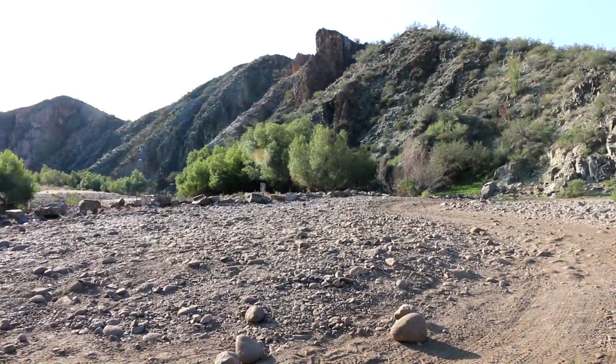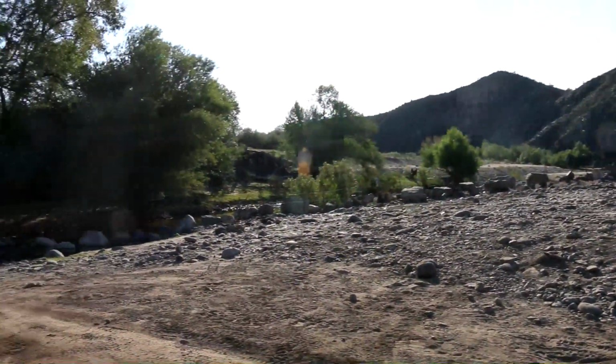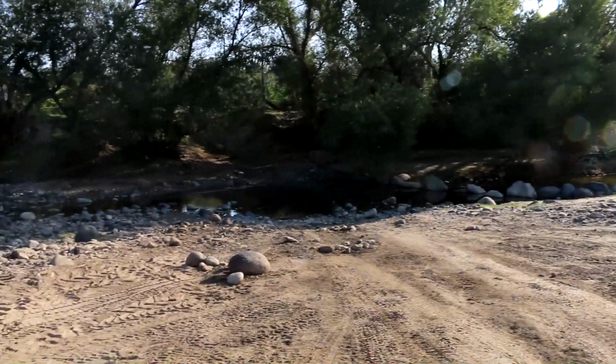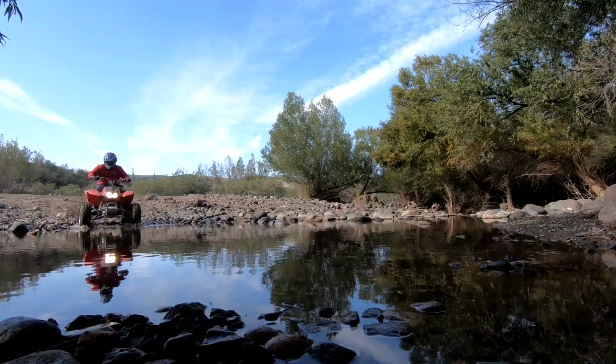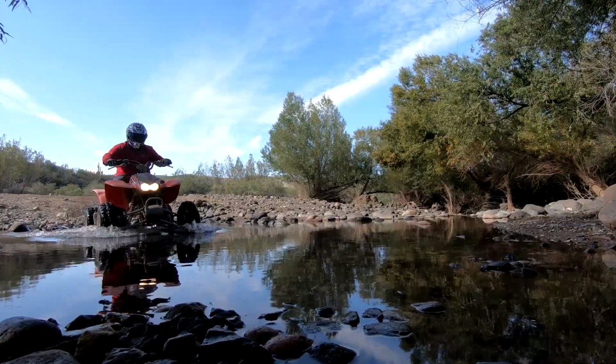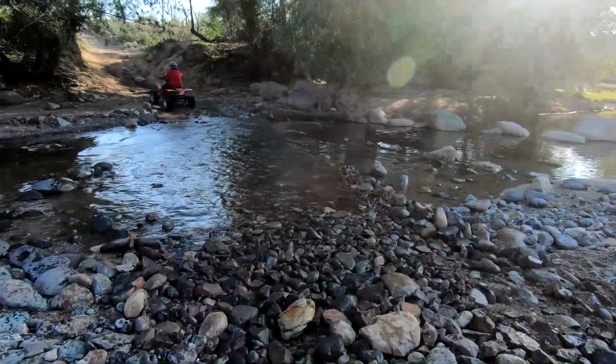The BLM has done a good job making this crossing and diverting traffic through this point. This scenic area is also a nice spot for a break. We crossed the river and headed uphill on the other side.